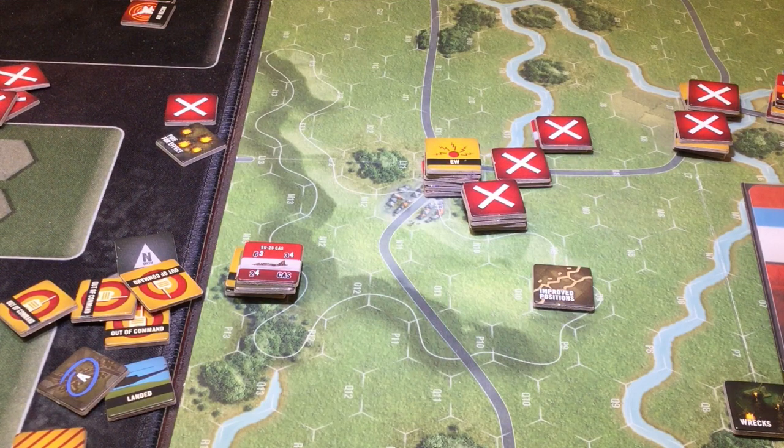6 dice coming in. 3 hits. 4 hits. Ooh. Yes, 4 hits. Now he's only got a 6 on defense, but he's got trees, and we're going to give him concealment. He was just sitting there. And he saves 1 still. 4 hits goes down to 3.